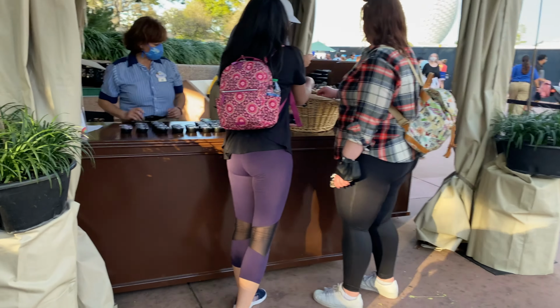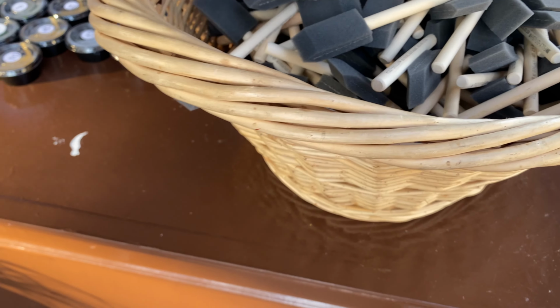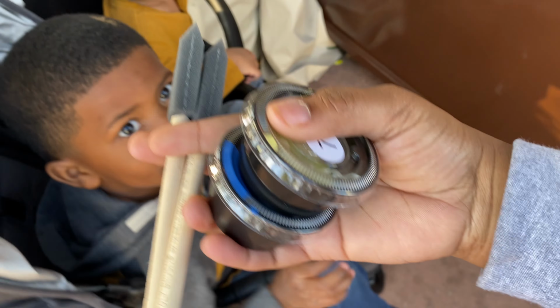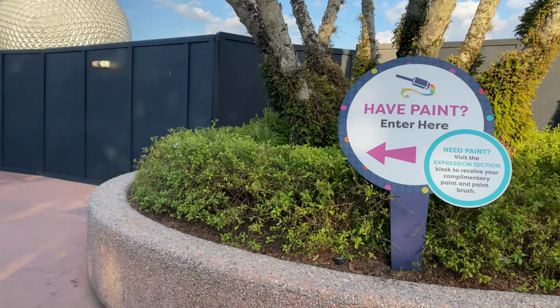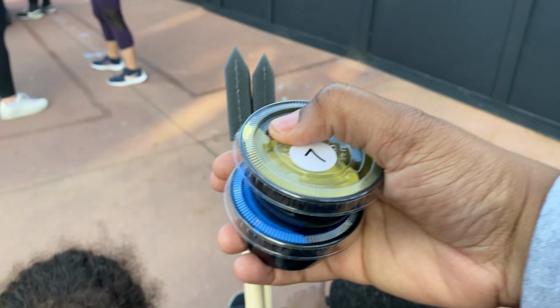All right, guys, we're gonna go get some paint. Ready? 8 squares. Thank you. Hi. How many? So we'll just do two. Let me give you nice paint brushes for them. All right. There you go. They'll be painting 8 squares each. Thank you. Okay, guys, you ready to paint?